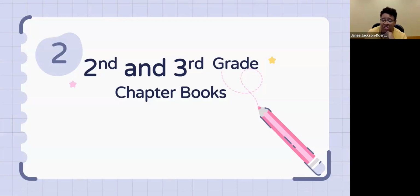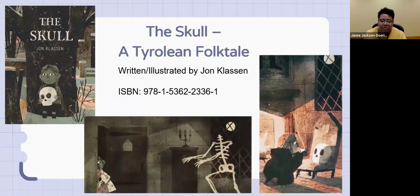Okay, we are going to switch gears and move into second and third grade chapter books. My first selection is The Skull, a Tyrolean folktale, written and illustrated by John Klassen. We all know John Klassen, who wrote I Want My Hat Back.